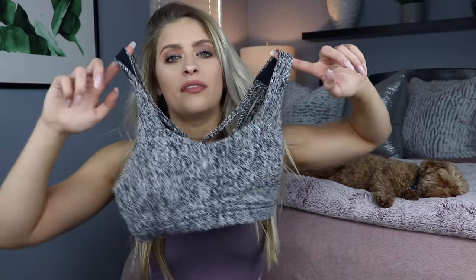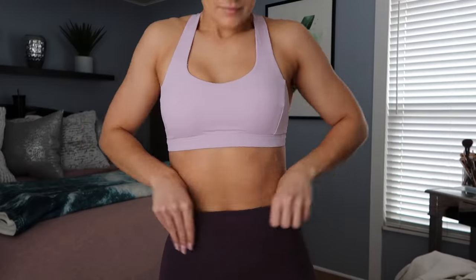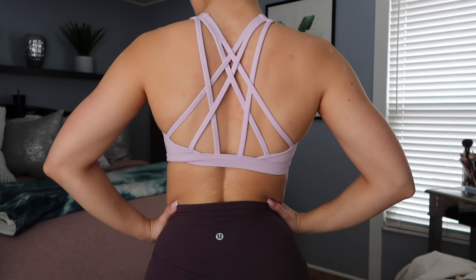Oh man, I love this sports bra. See, another subtle neutral pattern. This guy does not offer a ton of support, but man, it sure is flattering. It has that super open back with just like the crisscrossies. I got this in another color as well, and this is now my new favorite sports bra from Lululemon.